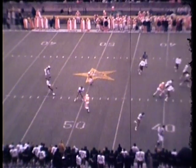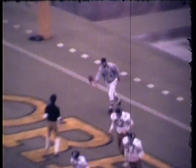Low snap, Burton. Long, low spiral. Moore. Ball is rolling to the end zone. It's going to bounce all the way through the end zone. Touchback, and will be brought back to the Volunteer 20, where Tennessee will put it in play, first and 10.